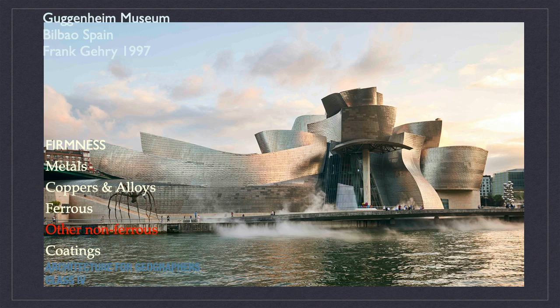Finally, we have the more exotic, expensive, and precious metals. This example is the titanium-clad Bilbao museum that Frank Gehry did for the Guggenheims. Titanium is a fabulous material in terms of its weathering ability and its ability to take shapes. It's a pretty cool-looking building. Of course, traditionally we go for gold and silver leafing on buildings as well.